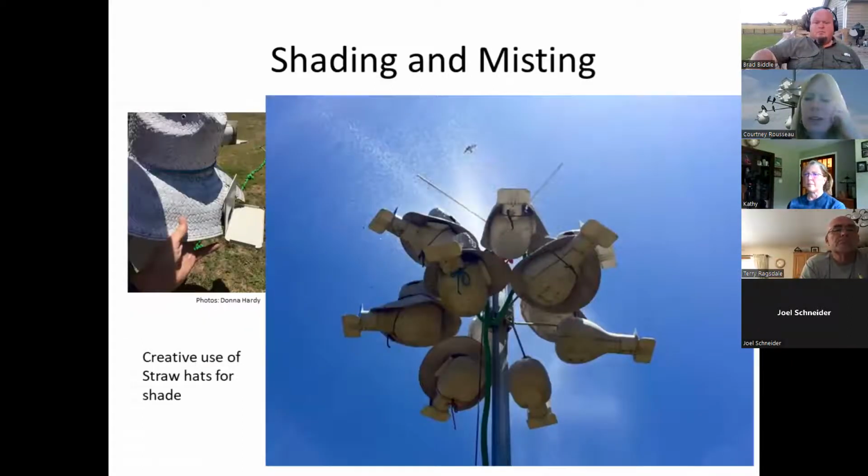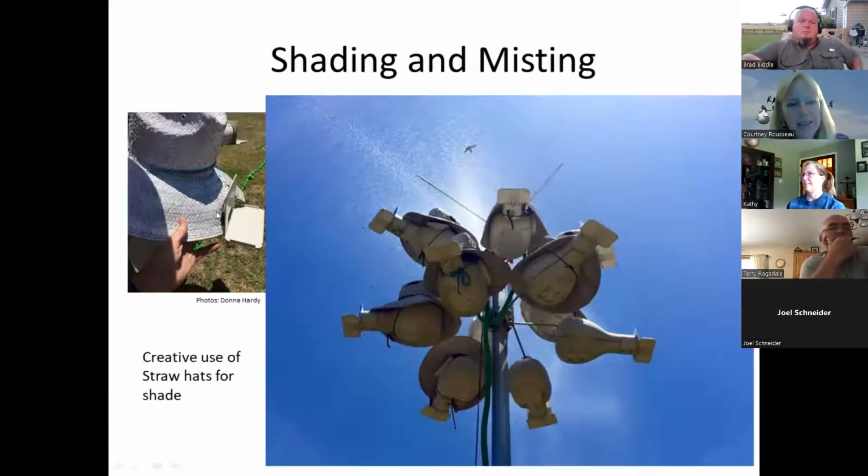So a few more creative ideas here. This person here got some straw hats and cut them to fit her Troyer gourds. So you can see the tunnel here is just poking out of the edge of the hat. And the interesting thing about these hats is it's actually high enough over the top to go over the top of the Troyer gourd and cover the high part where it hooks into the gourd rack itself. So I thought this was kind of creative. And then there's a little tie here at the bottom to try to secure the hat in place. And then she also tried misting as well.